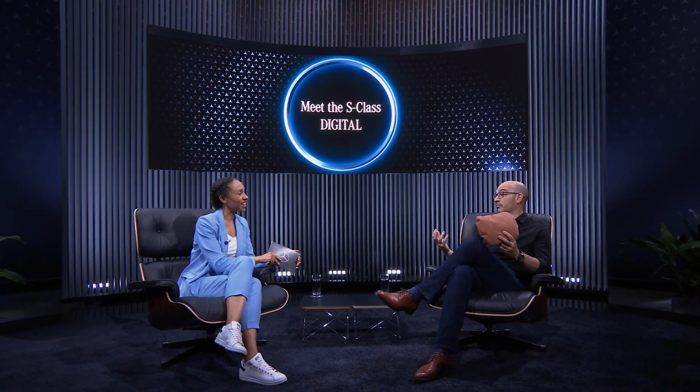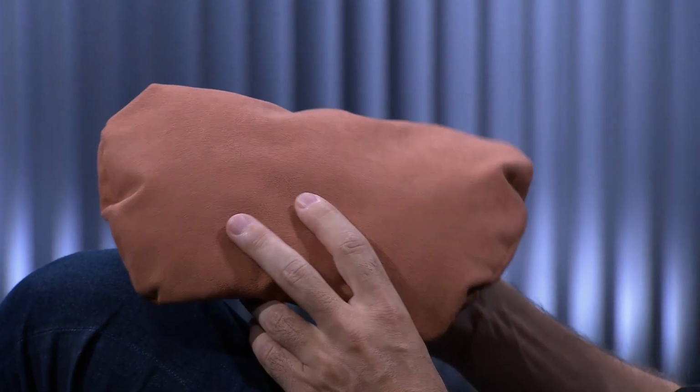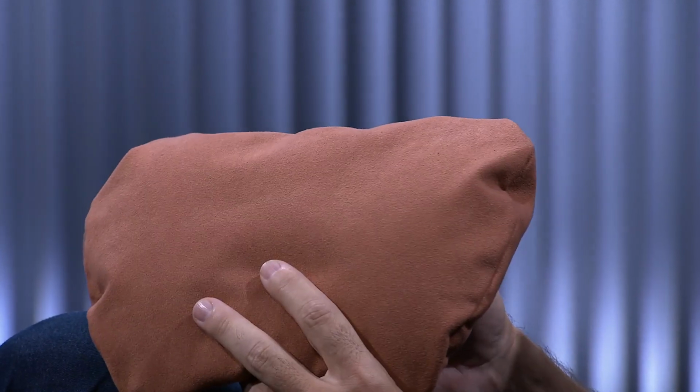For instance, we have a super soft cushion as an add-on for the rear seats. So we call it the Kuschelkissen. Actually, many of our customers call it the Kuschelkissen already. That translates to something like the cuddly pillow. It is a small component, but it makes such a huge difference. So the new S-Class gets these even on the front headrests, and the rear one is now even heated.